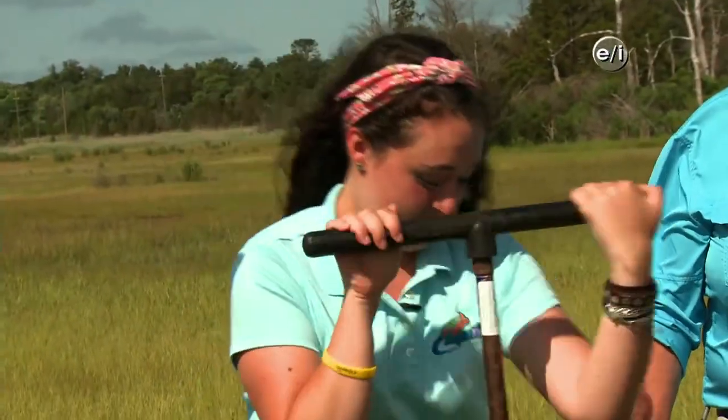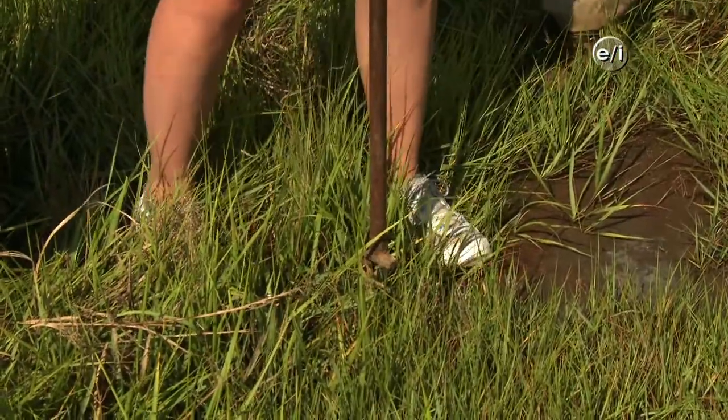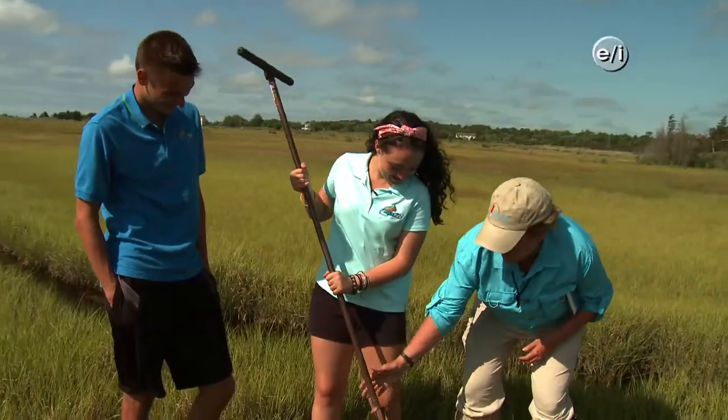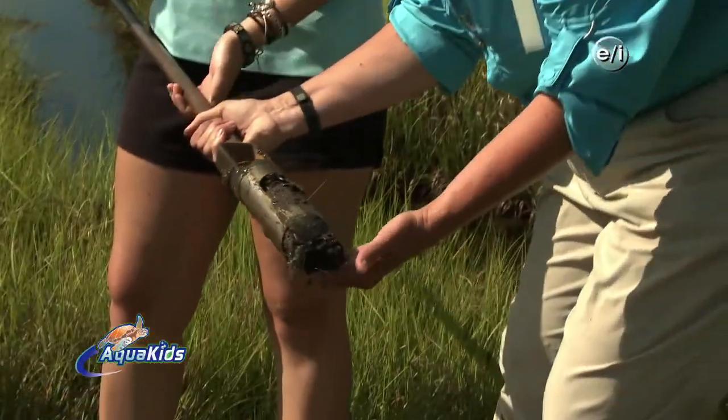Okay, so now we're to the top of the auger. Give it a pull out. All right. It's a little bit easier than you think. Oh yeah, it is. Okay. Nice. Let's bring it up and let's take a look at what's going on in the marsh.